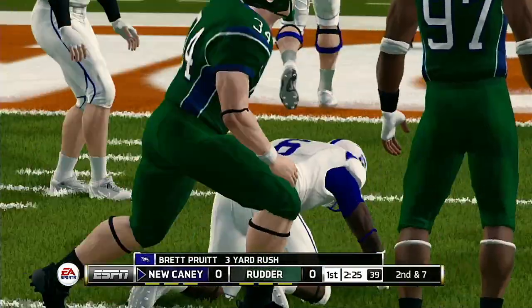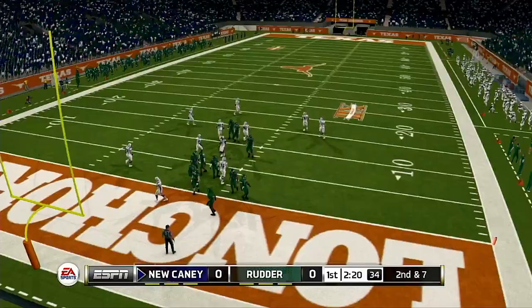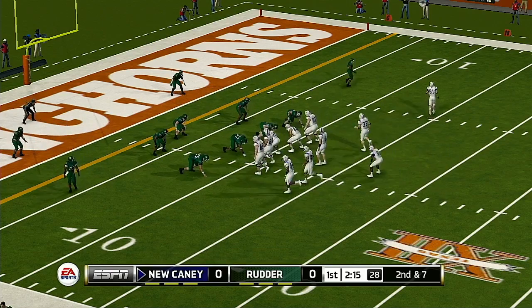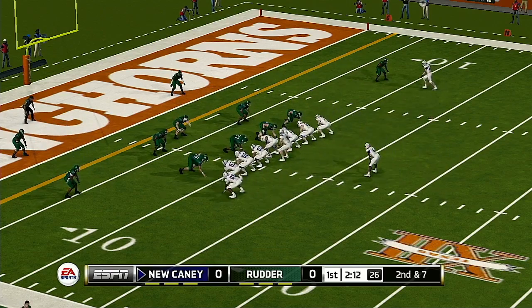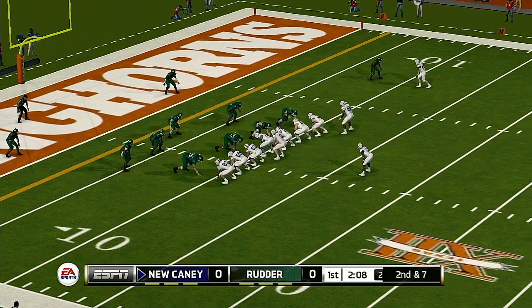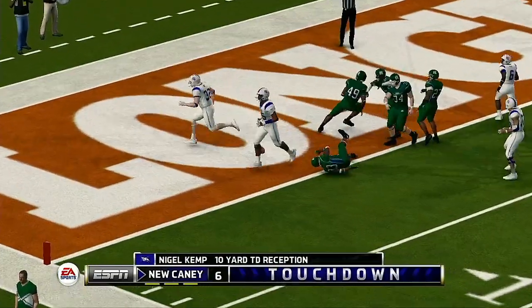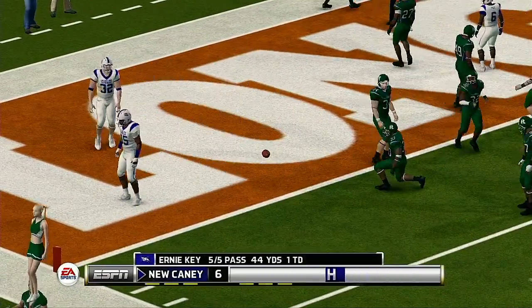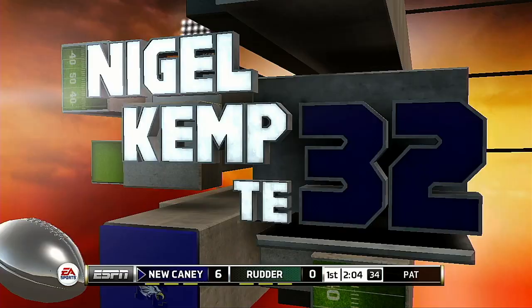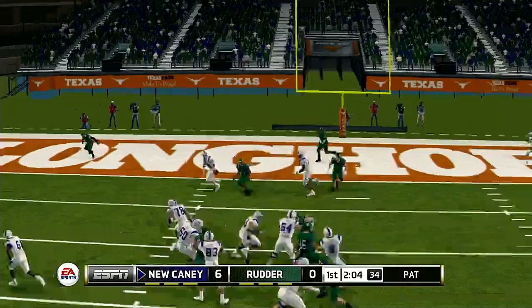He's taken down right around the 10-yard line. That's a gain of 3 on the play. That'll make it second and 7. It's second down, 7 to go. Ball on the 10-yard line. And they'll score. Just like they draw it up, Kirk.